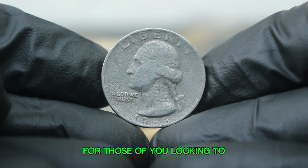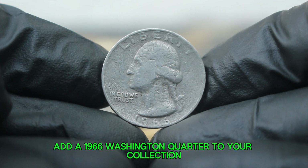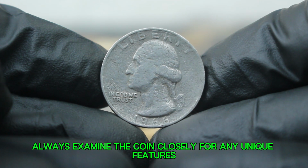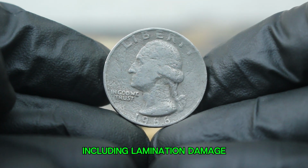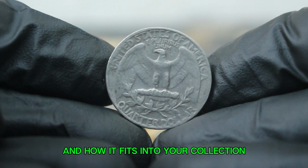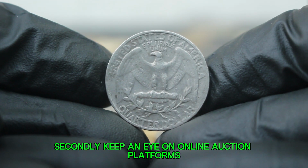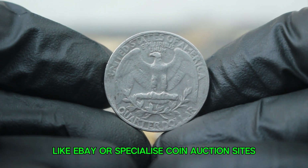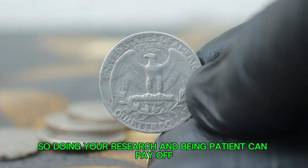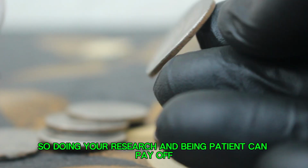For those of you looking to add a 1966 Washington quarter to your collection, here are some tips. First, always examine the coin closely for any unique features, including lamination damage. Make sure to consider the overall appeal and how it fits into your collection. Secondly, keep an eye on online auction platforms like eBay or specialized coin auction sites. Prices can fluctuate based on demand, so doing your research and being patient can pay off.